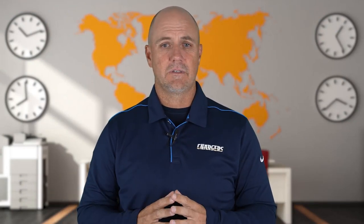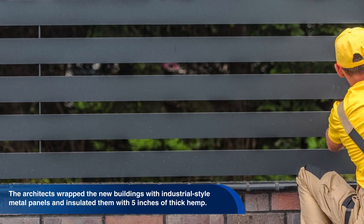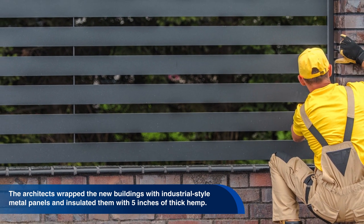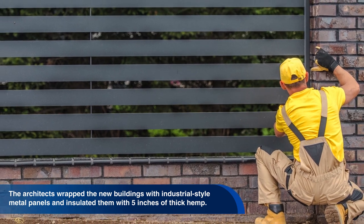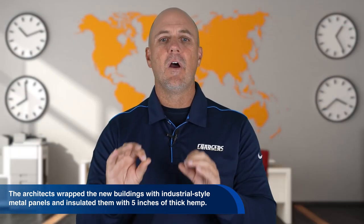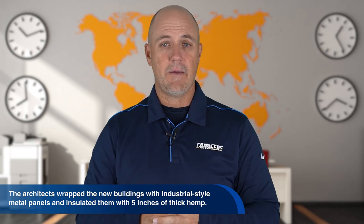The individual units range from studio apartments to six-bedroom units. The architects paid special attention to low-maintenance features in order to reduce costs for the tenants. For example, they wrapped the new buildings with industrial-style metal panels, which also was an attempt to preserve the industrial history of the location, and insulated them with 5 inches of thick hemp.